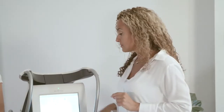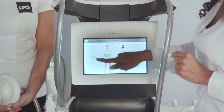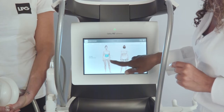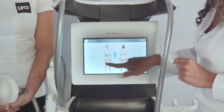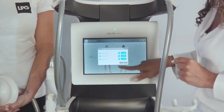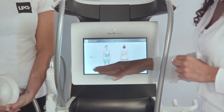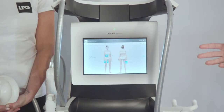Once I select it, it gives me the time. I can do it for 10 minutes, I can do it for 5 minutes. I can really select the time that I want, and I keep going like this. On the thighs, I could do the same. I can select another 10 minutes, and then the machine calculates everything for me and sets everything for the technician.